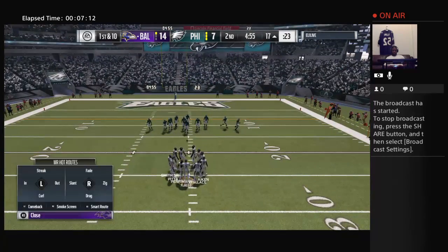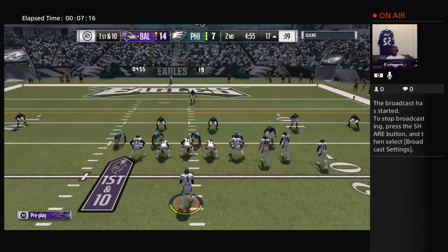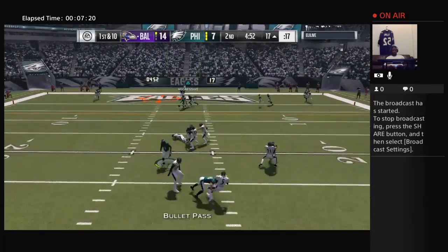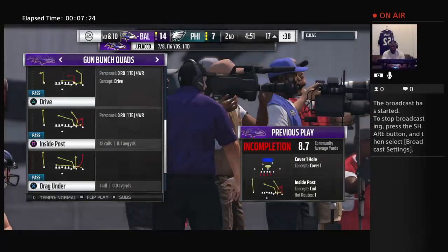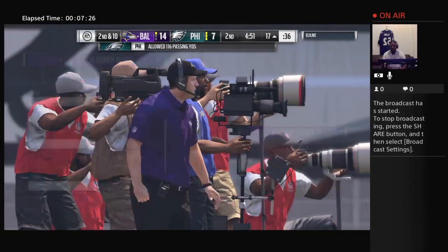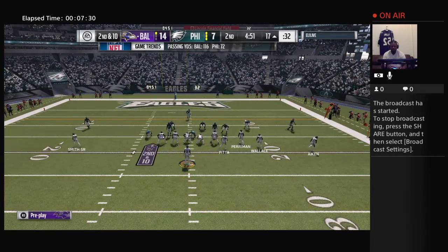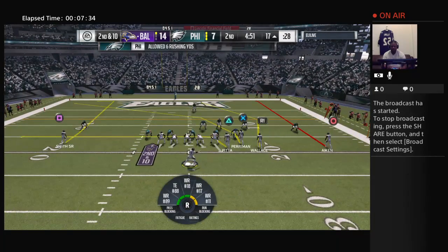Really nice starting field position here for the offensive unit. 5 wides in the game, 4 of them to the right side. Now Flacco toward the center of the field, but it's incomplete. How many times when we see an incomplete pass, we just look at the receiver and say, should have caught that one. That was a drop, and we just put it on the offense. How about a little credit for the defense there? They just forced an incompletion.